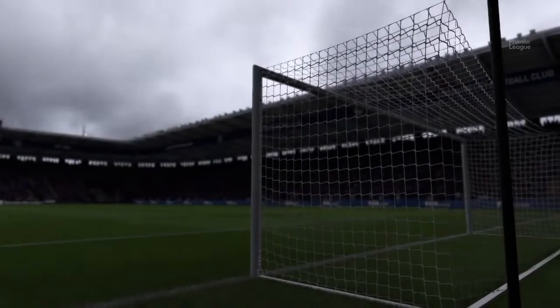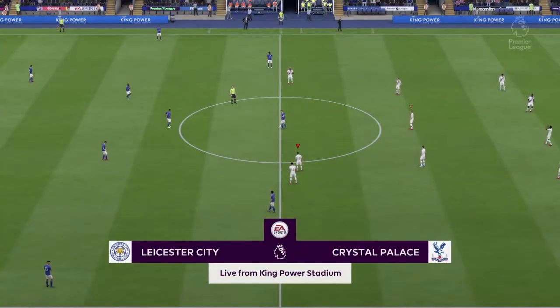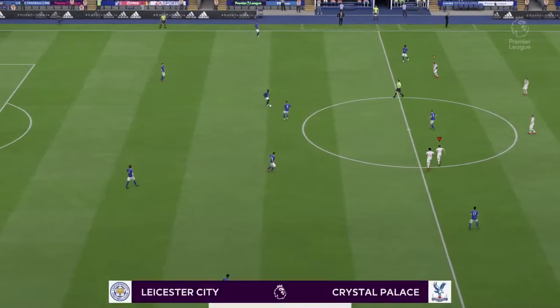Hello Palace fans and welcome to the King Power Stadium today where we're going to be playing Leicester in the league. Leicester do get us underway and let's just see how this one plays out for the boys.